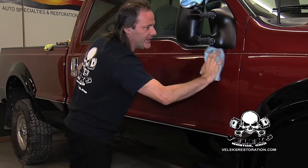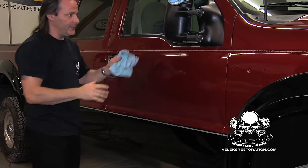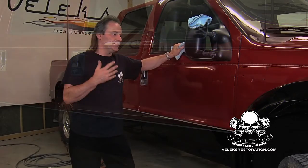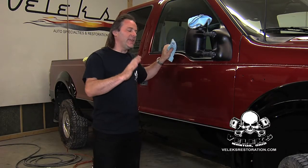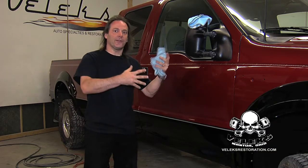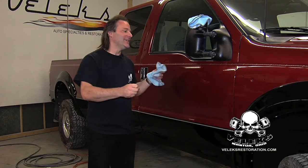Right there, you see how pretty effortlessly that brings it back. Anybody can do this. What I suggest though is if you're gonna do this and you're not experienced, be careful, take your time. This is the part where everybody tends to rush also because, oh, your car's done. You wanna see it done.